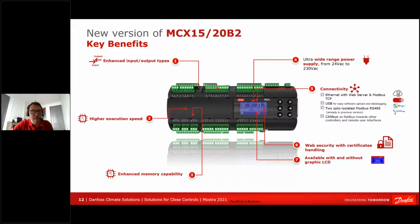The main benefit of this new revamp of the controller is that we increased the number of I/O versus the previous generation of the MCX. We also changed the internal processor to get higher execution speed and increased memory capability. And we also added web connectivity to this new set of controllers, and increased the security. That's going to be exactly the same security protocol as in banking, for example. The controller is also of course available with and without display. So this is something that came on top of the reliable controller that I showed you just before, in case it's needed. This is something new that we released last year in 2020.